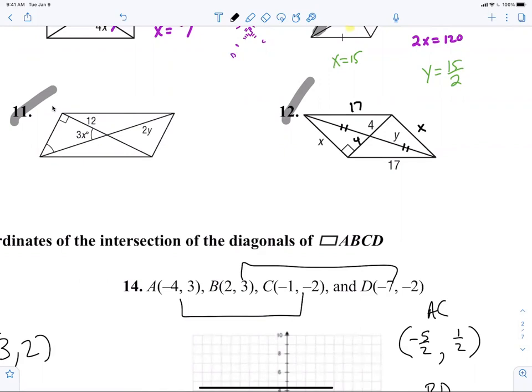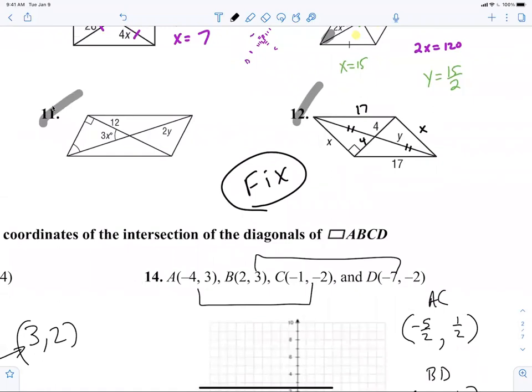Anybody has anything on this? Yeah, I think they made a mistake on this. Okay. Yeah. I need to fix this for next year. Yeah, it doesn't say. I was thinking maybe this was the right triangle over here, but yeah, I don't know. That was kind of a silly question.